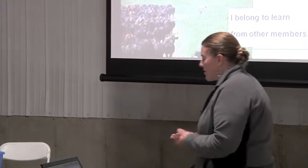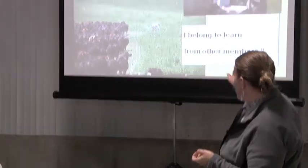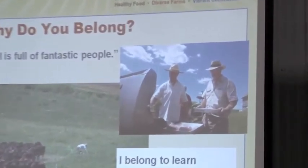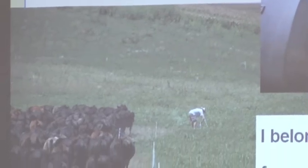Okay, so just some testimonials on why farmers belong to PFI. This is a son and his dad, the Sawyers. They're over on the Mississippi River. They're transitioning, I don't know if you can see the row crop in the back, they're transitioning that to grass, and they're doing mob grazing. They learned about that through PFI.